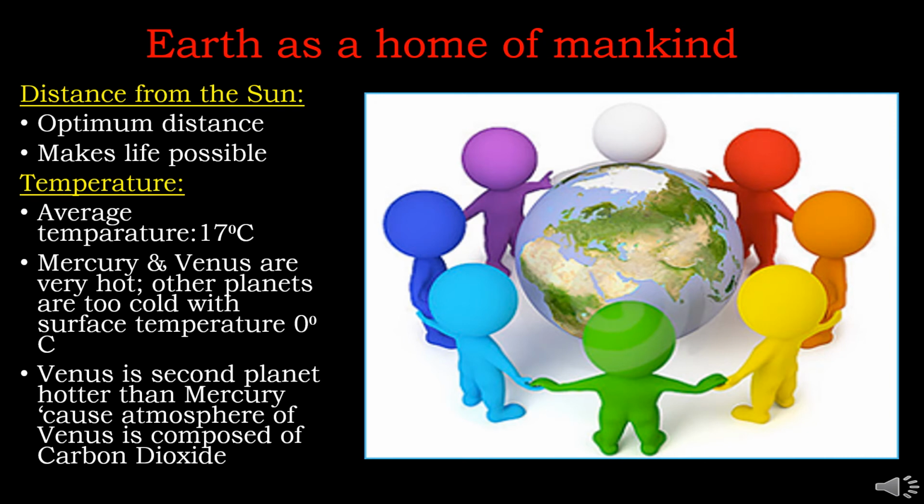If the average temperature on the Earth's surface changes by only a few degrees, many species would perish due to extreme heat or cold. The other two terrestrial planets, Mercury and Venus, are very hot with maximum temperatures of more than 400 degrees Celsius. The remaining planets in the solar system are very cold with surface temperature below 0 degree.